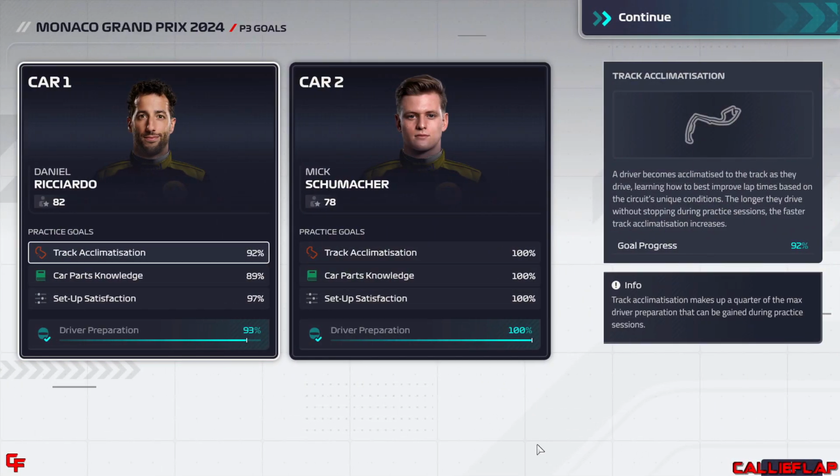So that is practice in Monaco completed. As we can see, that engine blow up did have a little bit of an effect on Daniel Ricciardo because he lost, I think it was about 25 to 30 minutes of track time. So therefore his track acclimatization takes a little bit of a hit, only 92%. His car parts knowledge is not at 100% because again he is running an extra part over Mick Schumacher for this one. Setup satisfaction, we did get close to 100% at 97% for him. So he has a driver preparation of 93%.